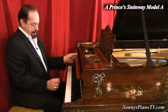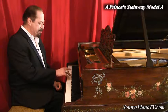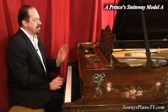Let's listen to the instrument, and it has a beautiful, all original set of ivory keys too. Listen to the mid-range on this magnificent work of art and instrument. A Hamburg A, 6 foot 1 inches long.